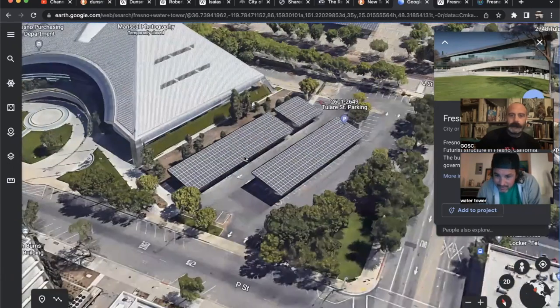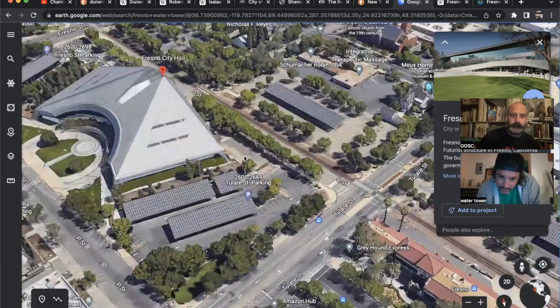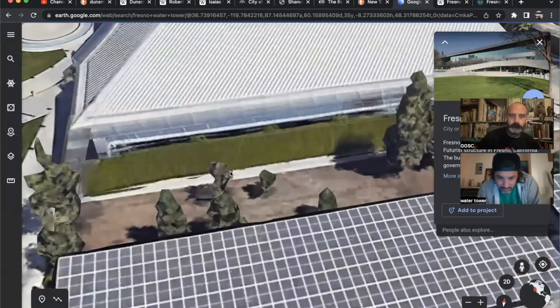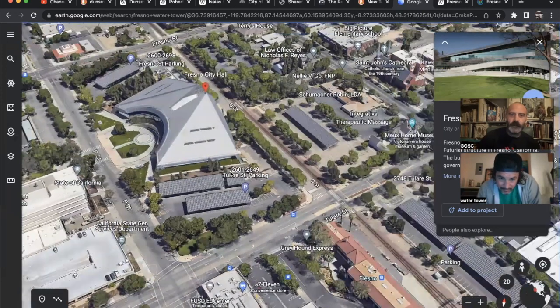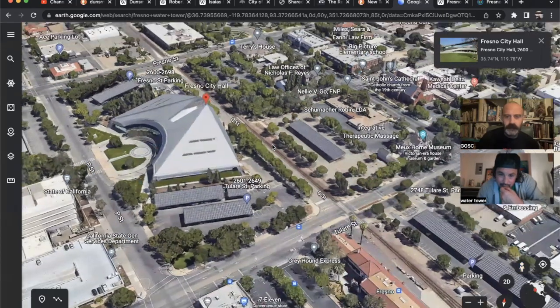What's the side of it look like? There's like a wall made out of grass or something. I wonder what the other side looks like. You want to see it in real life? Yeah, like from that street view. Right here? On Q Street. Yeah, right there. Drop us down there. Look at that. Two layer street.